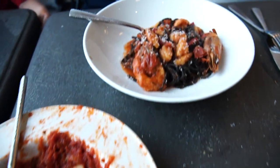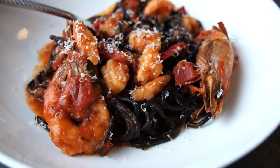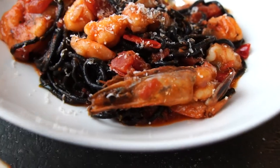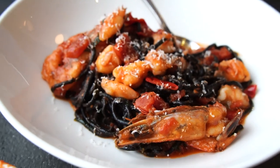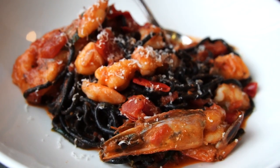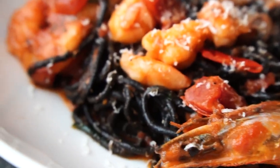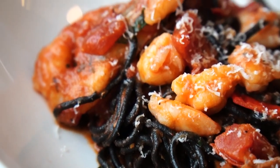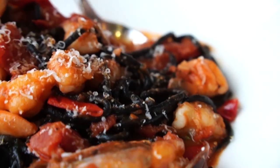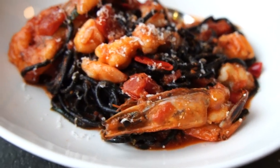And then Jen got, look at this, just like some straight-on prawns in there. Head-on prawn, that's a full-out prawn. So this is the shrimp fra diavolo. I'm saying that wrong, I'm sure, but it's like a spicy shrimp dish. It's got squid ink pasta. It looks really, really good. And then there are some pieces of shrimp without the heads, so it looks pretty nice.